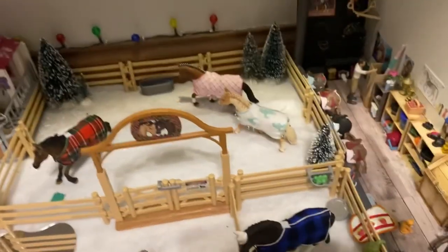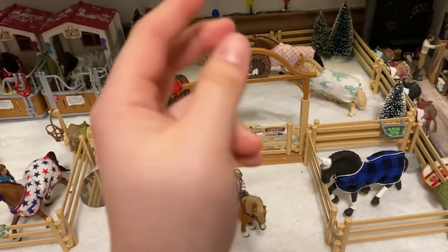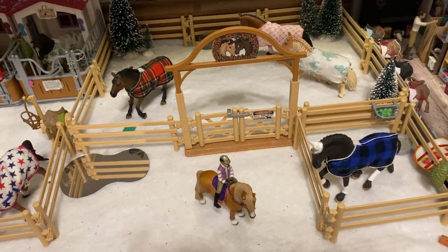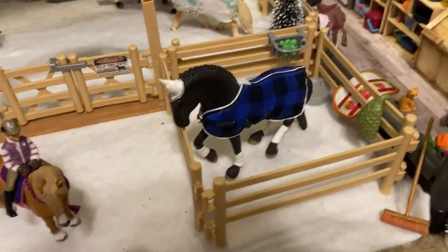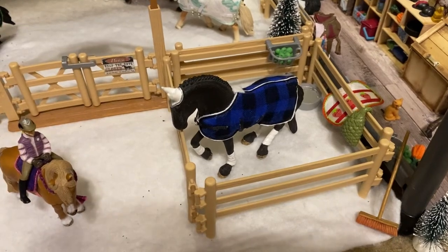So here we have the pastures. Now I know this is kind of small for Schleich scale, you'd want a much bigger field, but you know, space is a thing. So this, I would consider it like a stall pasture, it's the size of a stall, but they get to be outside.